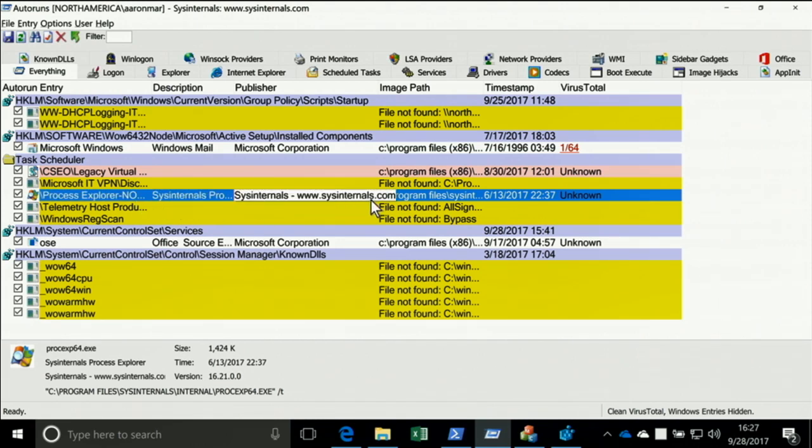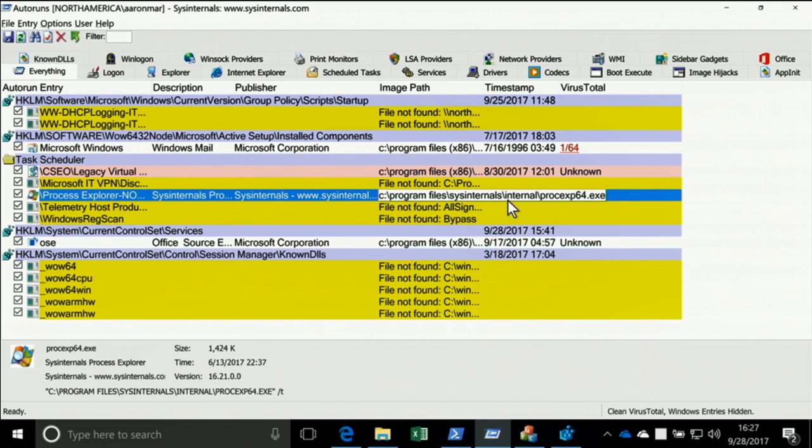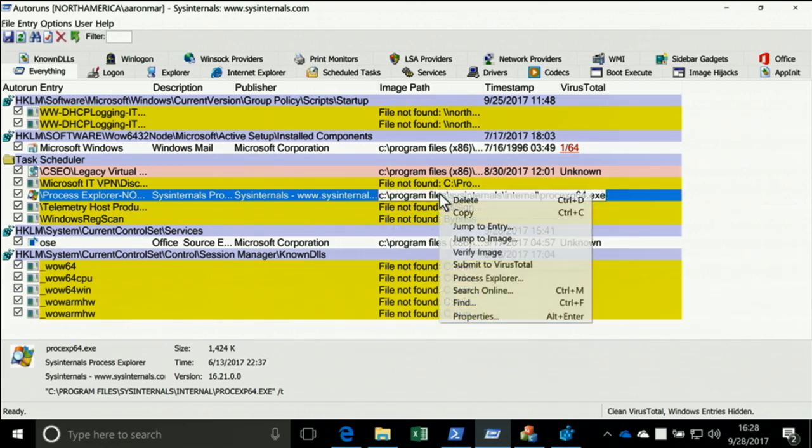Anyway, the unknown entries are, oh yeah, okay, so Sysinternals, Process Explorer is unknown. What that means is the hash of that file was uploaded, and VirusTotal had never seen it before. So they just say unknown. If you want additional detail, you need to upload the file. Okay? The reason this one's unknown is because this is a recent internal build, and so it's never been uploaded to VirusTotal. You can do that here. I'll go ahead and do it this one time. Submit to VirusTotal.